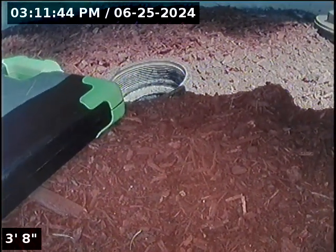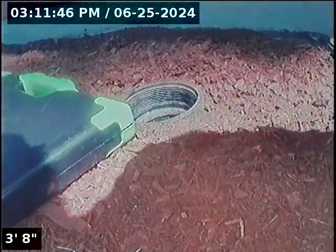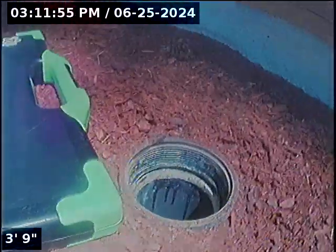We are at property address 3100 North Maple Street here in Canby. We are located just to the left of the front doorway, as you look at the house from the street. That's how I describe everything. 4-inch ABS cleanout. We're going to insert the camera, check the overall condition and serviceability of the sanitary sewer line.